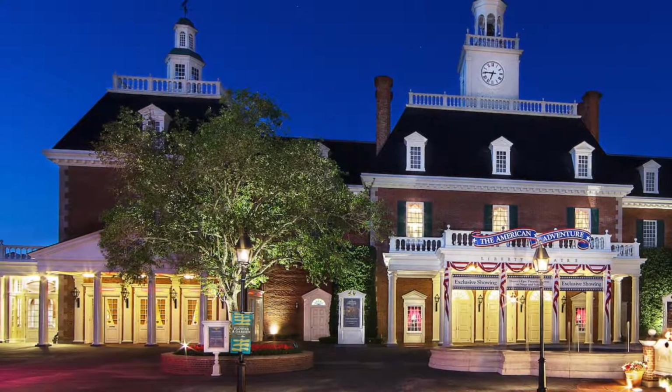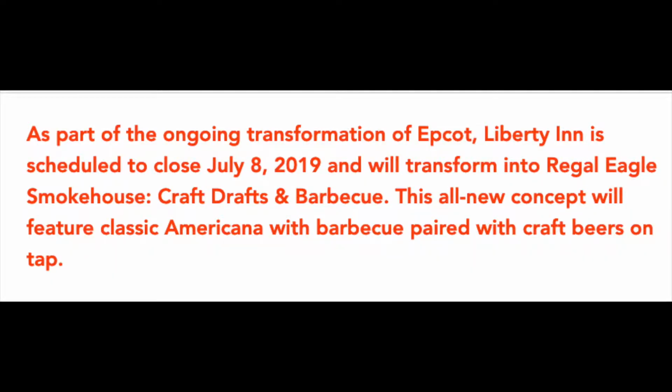Regal Eagle Smokehouse is on its way, specializing in barbecue and craft beers, which is a fantastic representation of American food. It sounds like it'll be similar to the stands Epcot has had in the American Pavilion during festivals like Food and Wine, which have been really popular. Plus, you just gotta love the name, Regal Eagle Smokehouse.